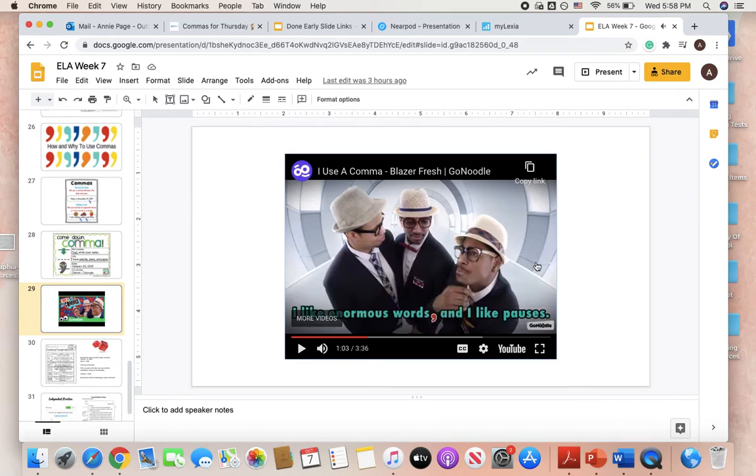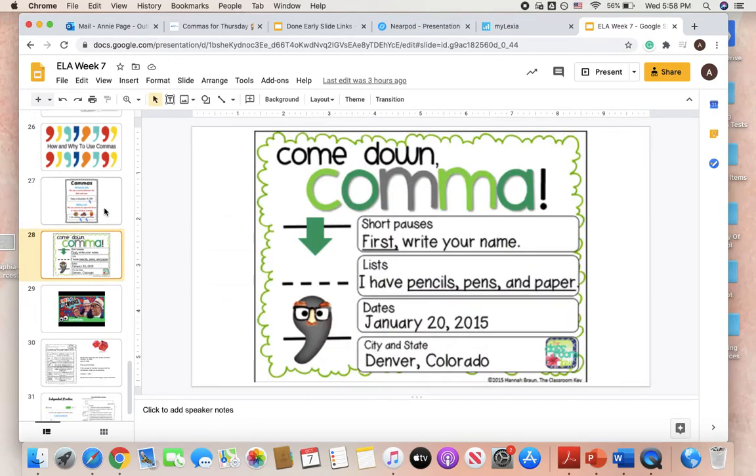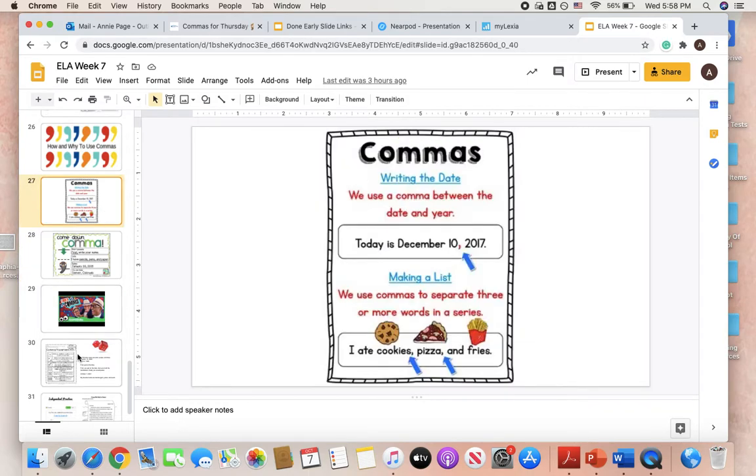Remember we talked about that conjunction word? It's like the glue word, okay? So you can use a comma right before the conjunction. I like enormous words, and I like pauses. All right, so they just gave a whole bunch of examples of when we would use commas, like we were talking about in this one. Okay, date, city, state, lists, and short pauses.